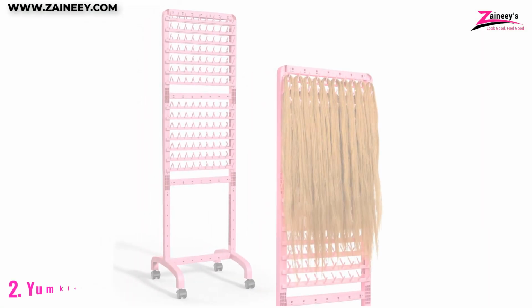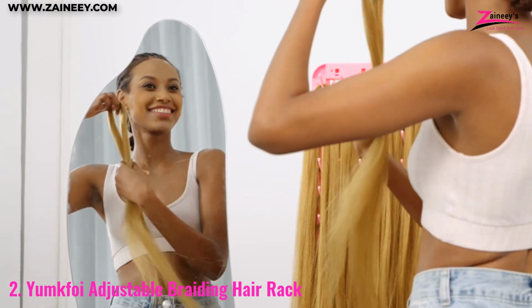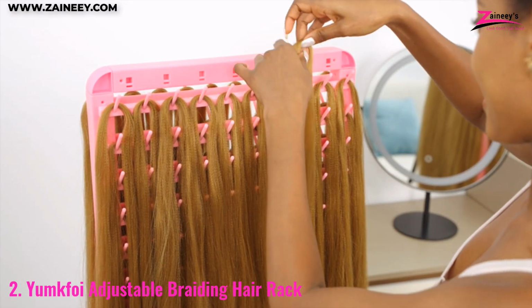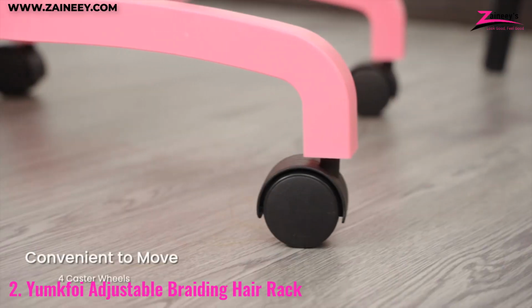Number 2. Yumkfoi Adjustable Braiding Hair Rack. With an impressive 280 pegs, the Yumkfoi braiding hair rack offers ample storage space to keep all your braiding essentials in order. No more searching for that specific strand of hair or dealing with a cluttered workspace during larger projects.